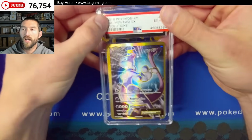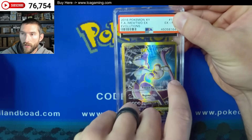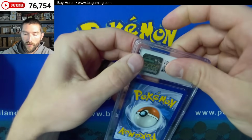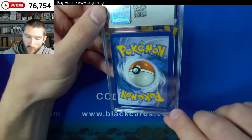All right, next up we have Mewtwo EX. And this is one that I was trying to get the OC grade for. You can see how thin it is on the right. It's a little bit like the top to bottom's off too. You can see it here on the back. Again, this one isn't very strong, but I would think you could see it. I mean, it's pretty prevalent.